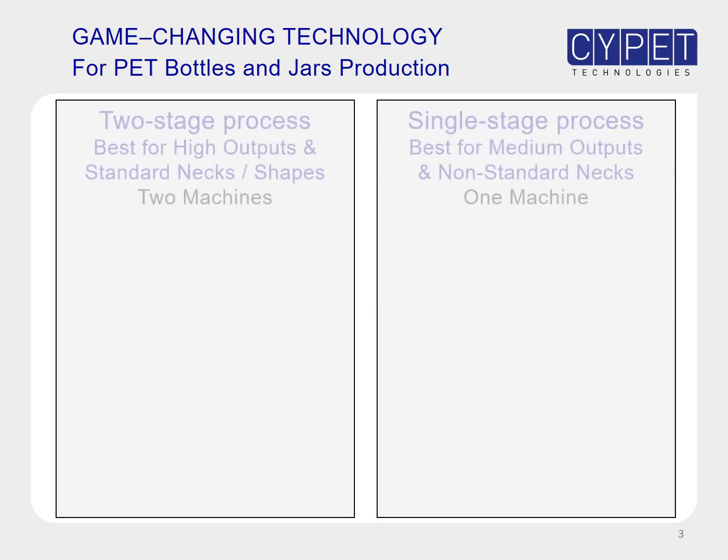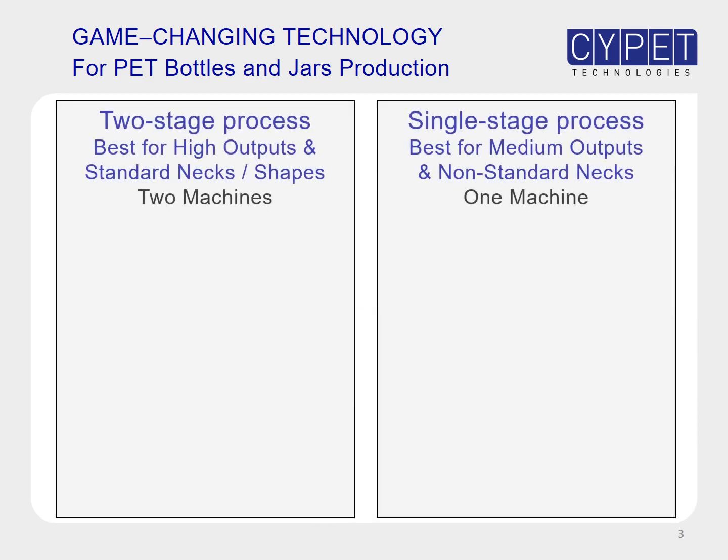There are two processes used for the production of PET bottles and jars. Two-stage process, suitable for high output and standard necks, and single-stage process, best suitable for small to medium output and non-standard necks. In the two-stage process, two separate machines are used, one for the production of preforms, and one for stretch-blowing preforms into bottles. In the single-stage process, one machine is used for both preform molding and bottle stretch-blowing.